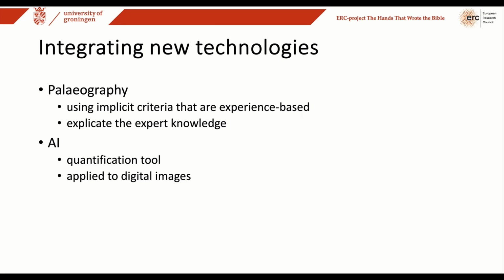The problem, of course, is how exactly do you get there? How exactly does one get to knowing which features are significant? What analysis underlies establishing and defining which features are important? The problem in paleography with knowing which differences are likely to be idiographic and thus significant is that in the end, this also involves using implicit criteria that are experience-based. And this is one of the challenges for paleographers: to explicate their paleographic expert knowledge.